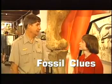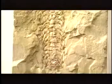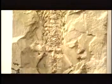You mean fossil clues? Yes, fossils can be clues to continental drift. For example, fossils of the reptile Mesosaurus have been found in South America and Africa. These reptiles lived in freshwater and on land, so how could they be found on different continents unless the continents had at one time been together?